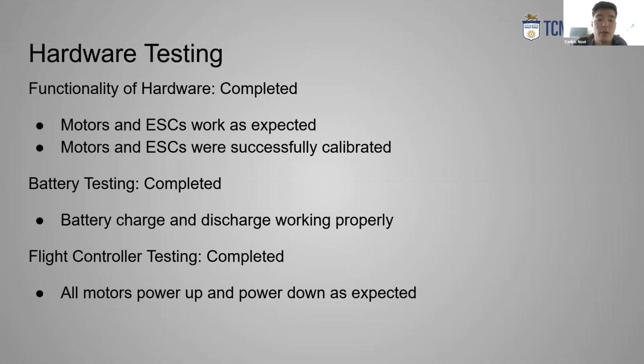Okay, so moving on to the hardware portion of this project. When we got all the parts, we did a basic functions check. We tested the motors and ESCs, the speed controllers, and they all work as expected. We calibrated them with each other so that they'd all respond to the same throttle inputs, and that was successful. We tested the LiPo battery, and the battery charge and discharge worked properly. And as for the flight controller, all the motors powered up and powered down as we expected.